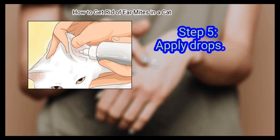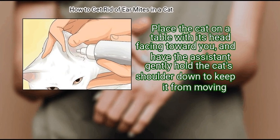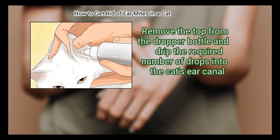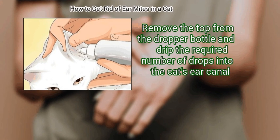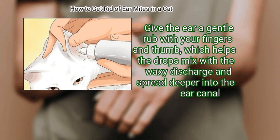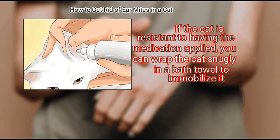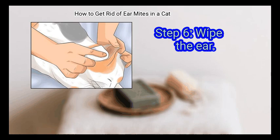Step 5. Apply drops. Place the cat on a table with its head facing toward you, and have the assistant gently hold the cat's shoulder down to keep it from moving. Remove the top from the dropper bottle and drip the required number of drops into the cat's ear canal. Give the ear a gentle rub with your fingers and thumb, which helps the drops mix with the waxy discharge and spread deeper into the ear canal. If the cat is resistant to having the medication applied, you can wrap the cat snugly in a bath towel to immobilize it.